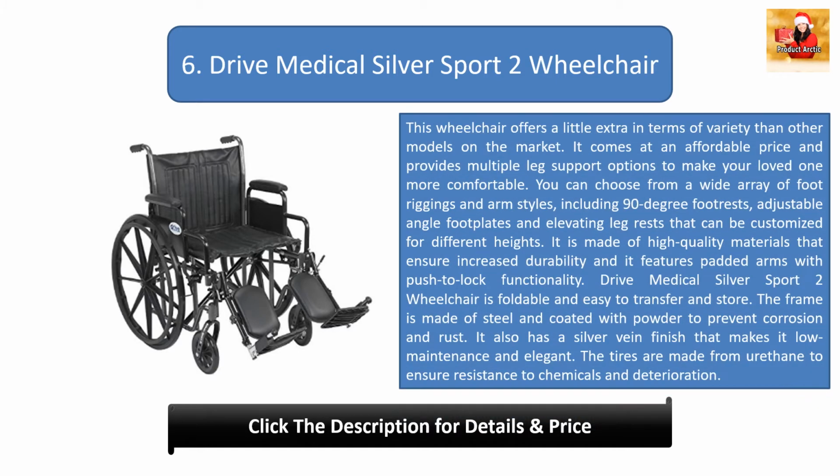This wheelchair offers a little extra in terms of variety than other models on the market. It comes at an affordable price and provides multiple leg support options to make your loved one more comfortable. You can choose from a wide array of foot riggings and arm styles, including 90-degree footrests, adjustable angle footplates and elevating leg rests that can be customized for different heights. It is made of high-quality materials that ensure increased durability and it features padded arms with push-to-lock functionality.